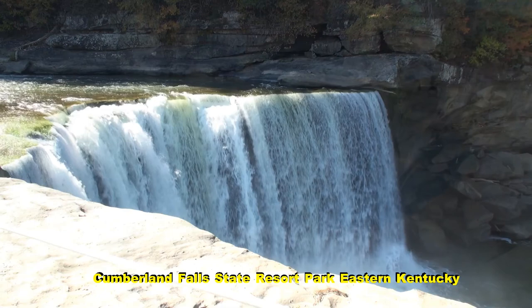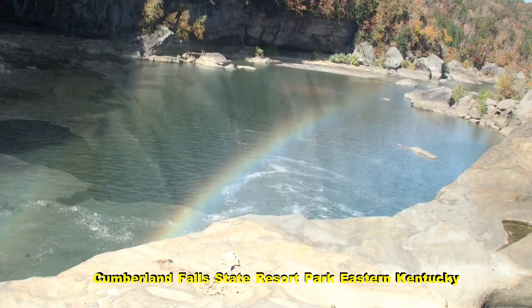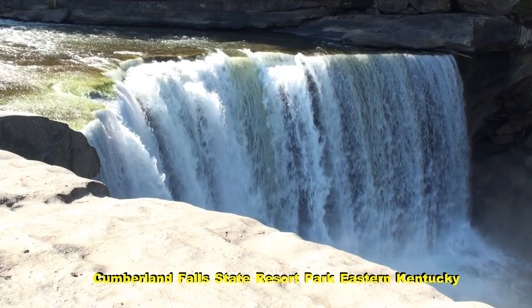During our visit on a sunny day in mid-October, we saw a double rainbow with very vivid colors. In the morning, the rainbows are closer to the falls, and the distance increases from the falls with the day.